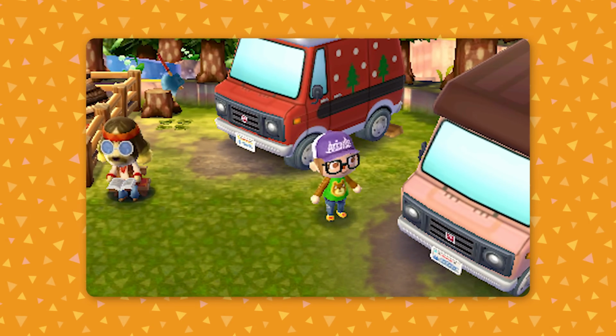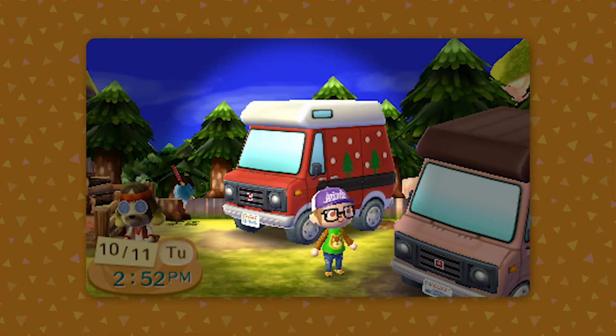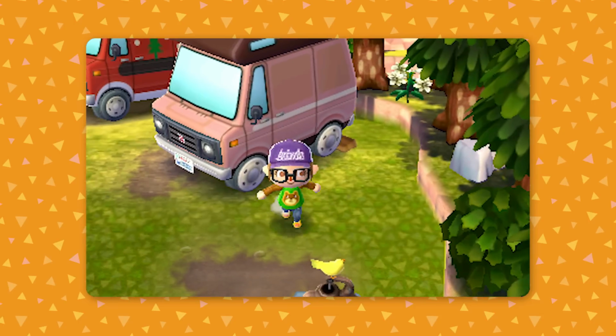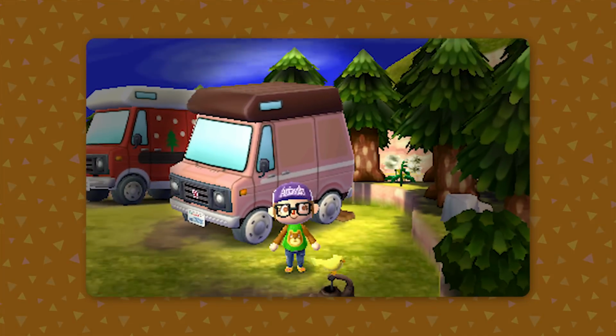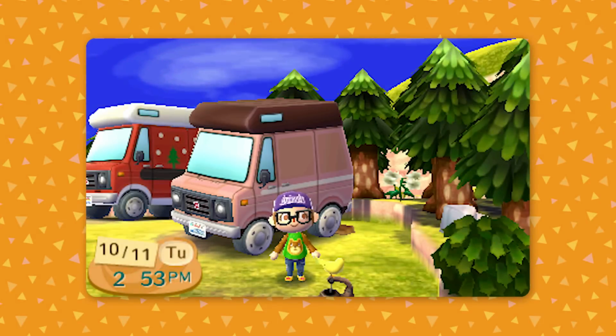So this spot is reserved for RVs. The backspace is for special friends like Jingle and Wendell. They tend to stop by every so often. And over here, we've got room for villagers like Stella, who you invite using amiibo. Oh, she's here. Let's say hi.